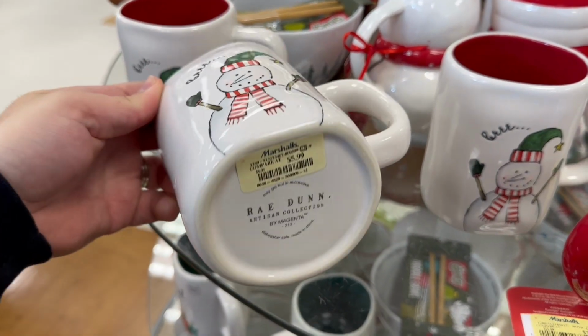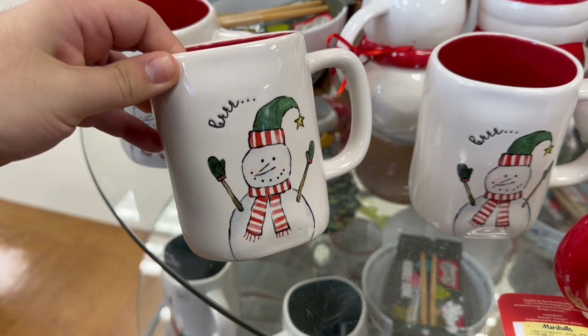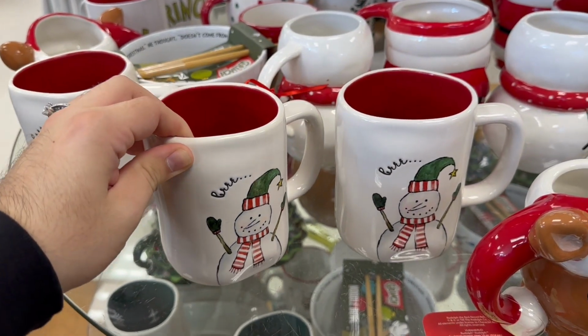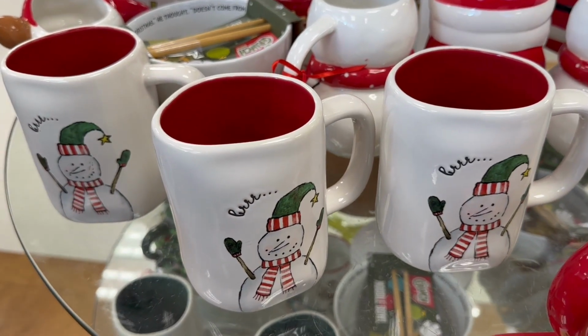Then there was this other Radon mug that has the snowman. This is one of those very classic ones with the snowman wearing the beanie and the mittens. That nice bright red on the inside.